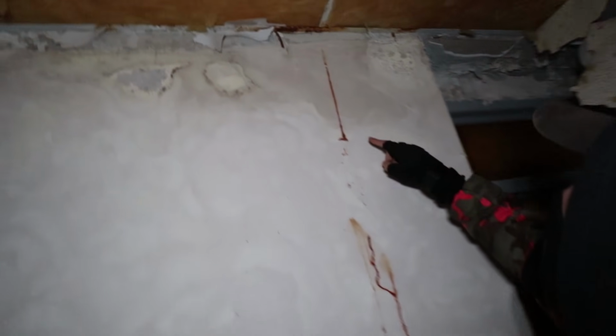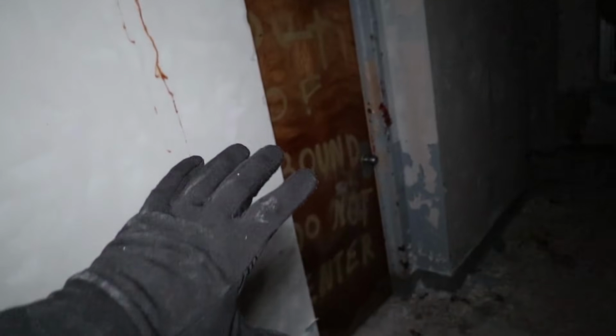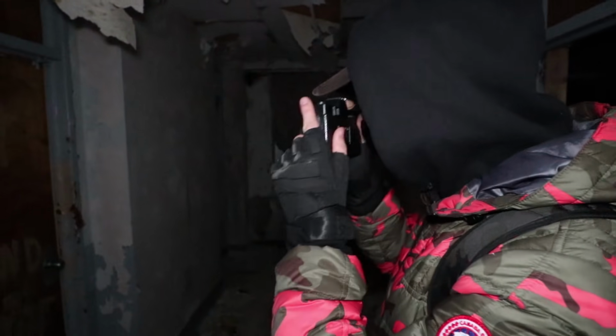Oh my god. Dude. What the hell is that? Dude. Was that there before? Shh. It was dripping from above. That is creepy. Oh. Okay. Dude, grab the camera. Take a picture of the door. Okay? See if we pick anything up there.